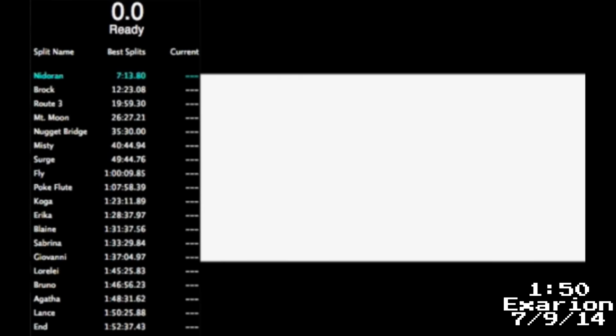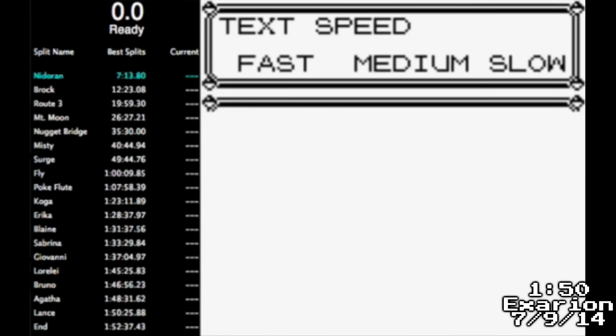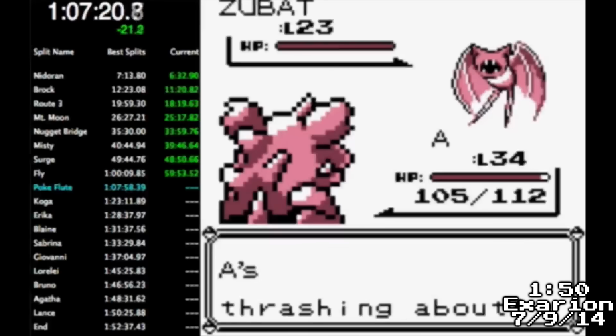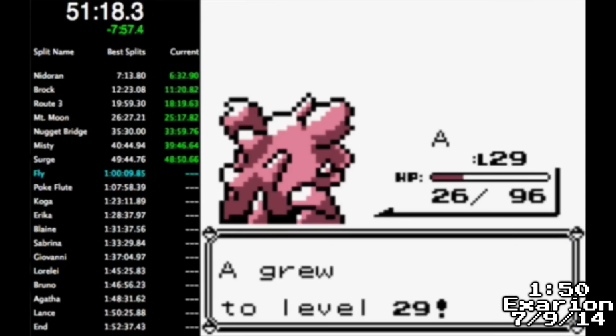The run was clearly done on an emulator, which is allowed, but historically whenever a speedrun pops up out of nowhere like this, it's usually fake. So when this run was posted, many dismissed it in the same way. But there was also no proof that the run wasn't legitimate either. The top level runners agreed that everything appeared to be in order, and they figured that it probably was a real run. Exarion himself seemed to be very knowledgeable about the game as well, going as far as posting his own commentary over the run.